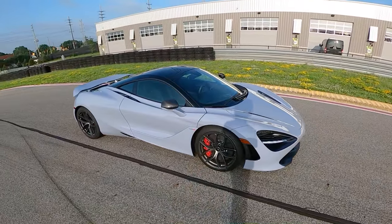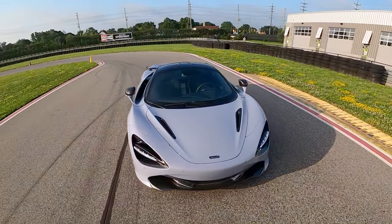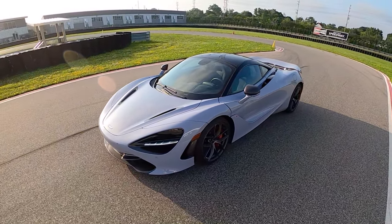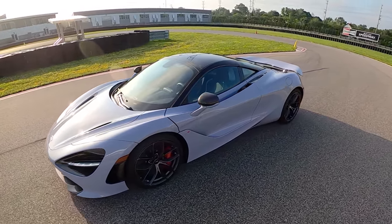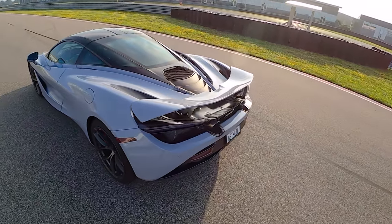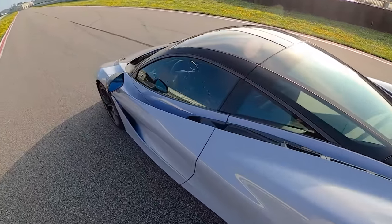We have 710 horsepower, a 7-speed dual clutch transmission, active aero. This thing is just a monster. When it first came out, I wasn't sold on the looks, but after driving it, I think this is just one of the best supercars that you can buy. It has presence, it has performance. This is truly a car for drivers. Let's get in and go for a couple laps.